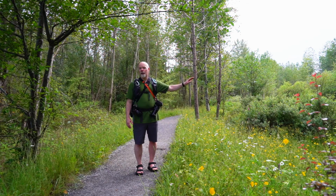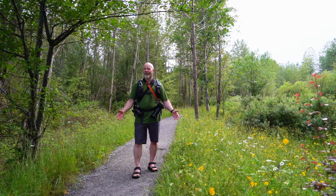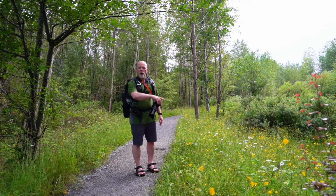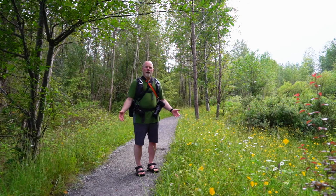Apparently there's a bear in here somewhere. We didn't see the bear, but we saw lots of birds. We got pictures of all kinds of birds, and particularly a bunch of ducklings. And lots of flowers and snails and other stuff like that. Anyhow, it's been a beautiful walk. We walked all the way around the perimeter of it, and yeah, got a few pictures, and here we are.